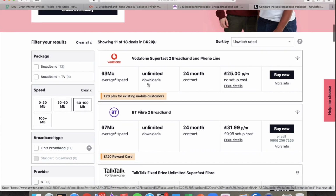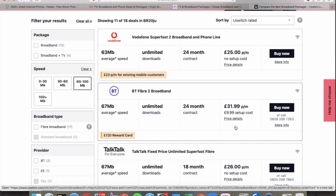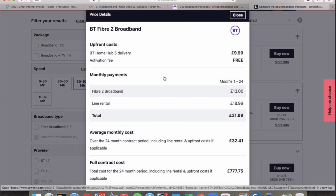Now, when you decide to go with the best possible price and package that's available to you, you will find that you'll be tied into a contract. The way these contracts work is they are set for a specific time. Most of them are 12 to 18 months.